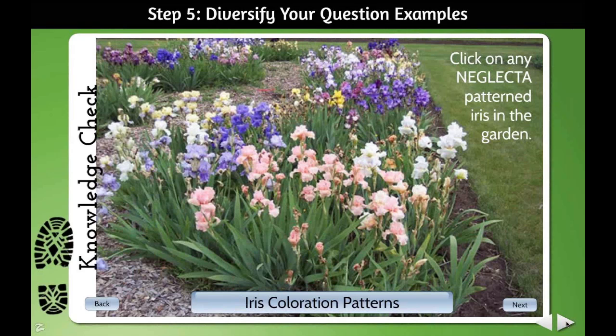Step 5 is now diversify your question examples. Because when you're testing in e-learning, one of the things that we fail at too frequently is that people need multiple exposures to content. It's almost impossible to learn something and remember it through one single exposure. And yet if you look through a lot of e-learning programs, you're going to find that there's one question about a certain thing, and then you move on. And if you fail that question, the best thing that happens is they repeat the same question.